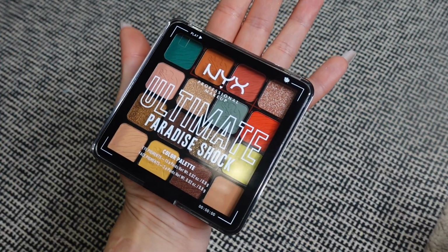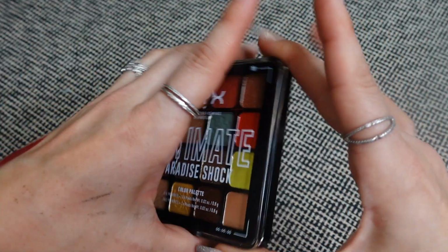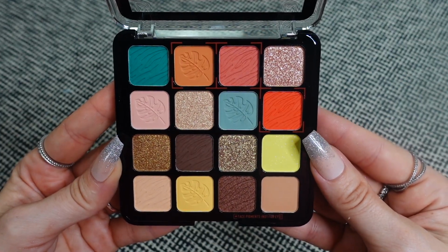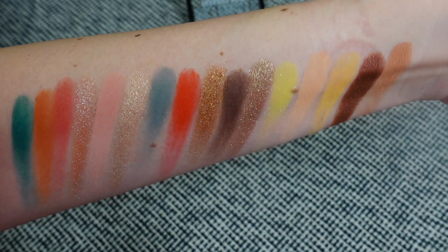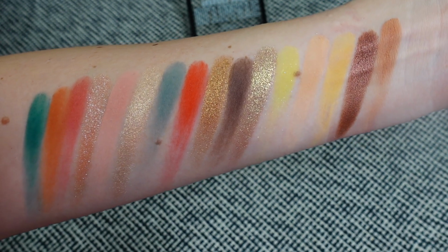So here it is on my hand, and it is so compact. In pictures, I really thought it was going to be bigger, but I'm kind of glad that it is very nice and compact. Look at the beautiful imprints. I think it looks so pretty. Okay, these are the swatches on the palette, and I think for the most part, they swatched okay. I, of course, would need to see them on the eyes, how they perform.